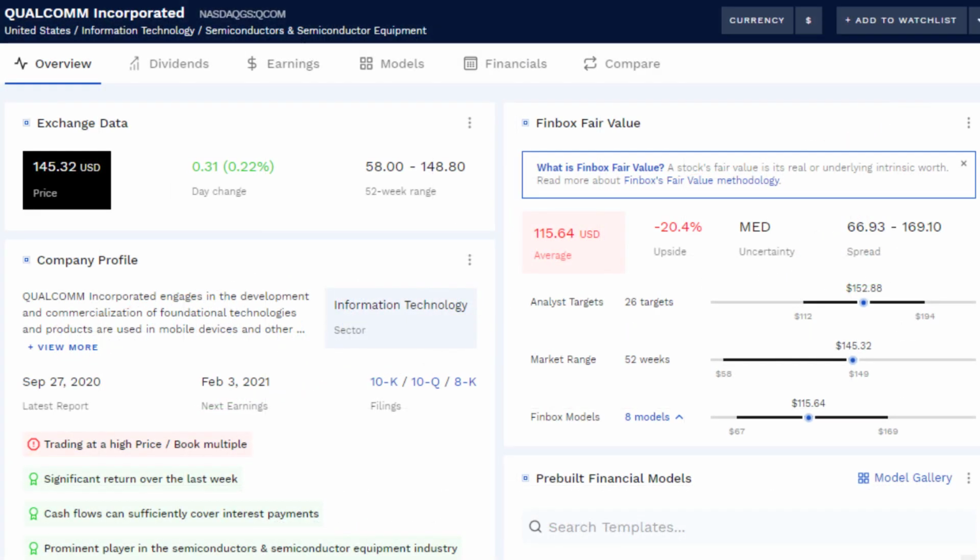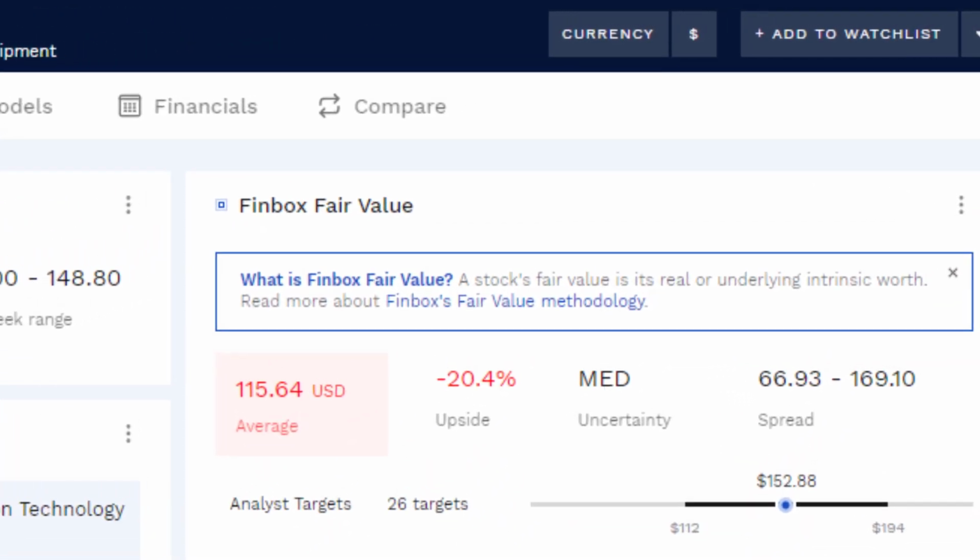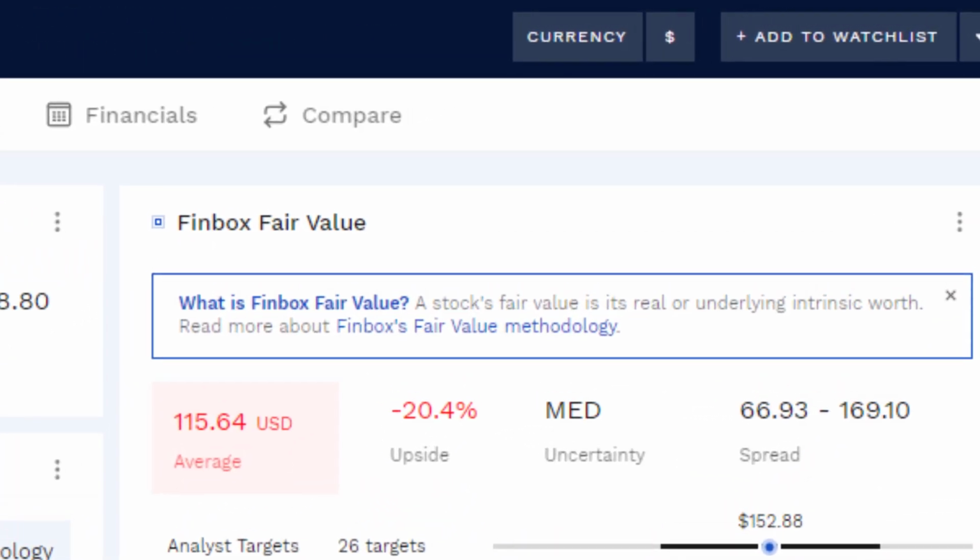I also like to check out a website called Finbox to see what their estimates on the fair value are. The cool thing is that Finbox itself also uses different methods combined into one to come up with that fair value. You can also use methods such as the discounted cash flow model and the Gordon Growth model. If you want to know how to use those, I also made videos on both of these methods.